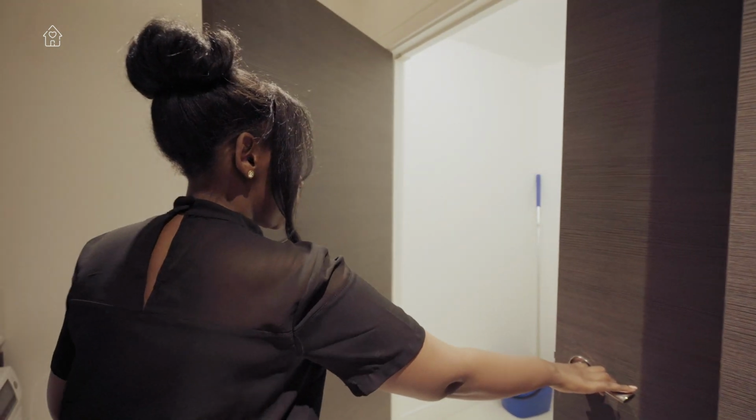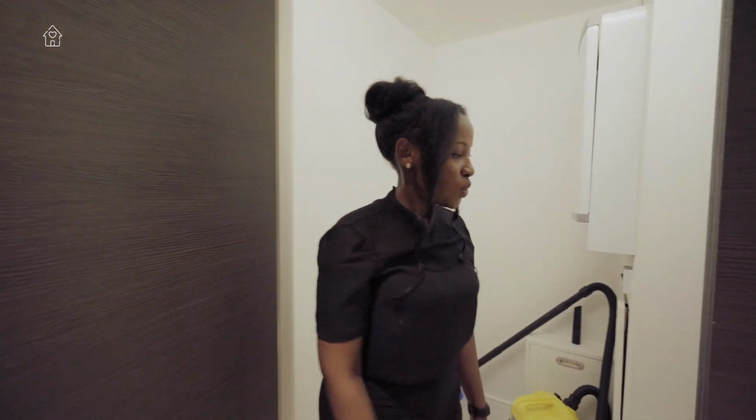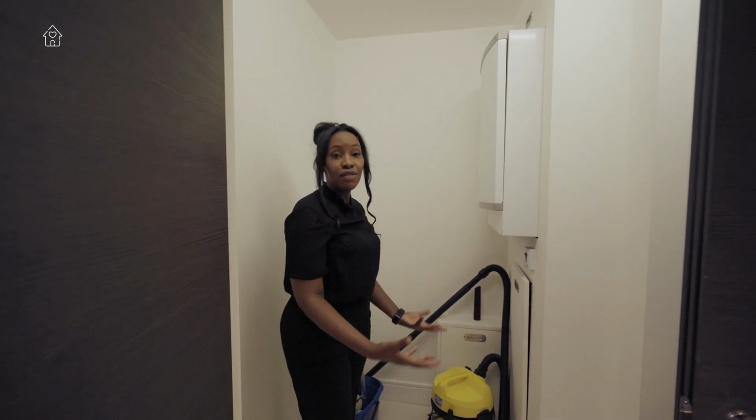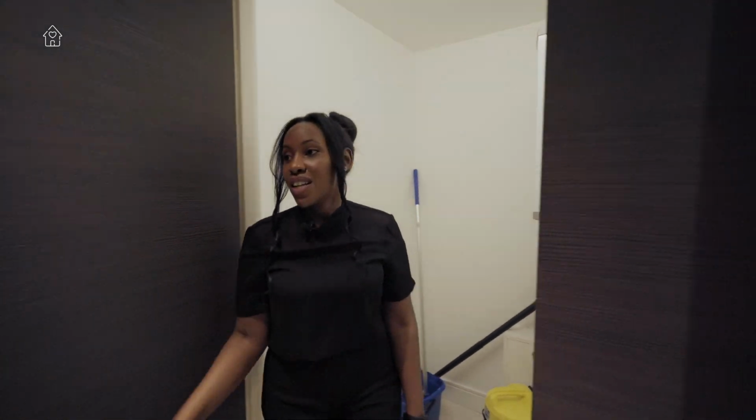And we've got more storage in here. Don't you just love that? Every room was thought about. Very tidy, even though these are utility areas. Really like that they did that.